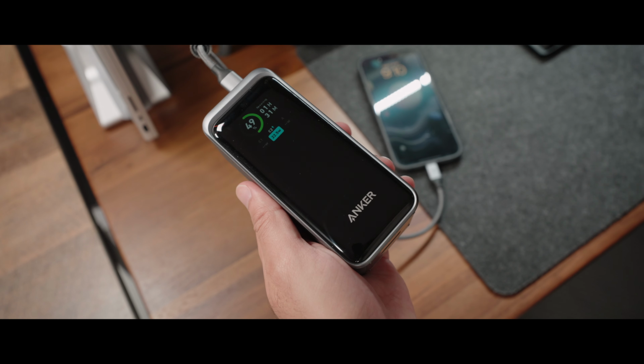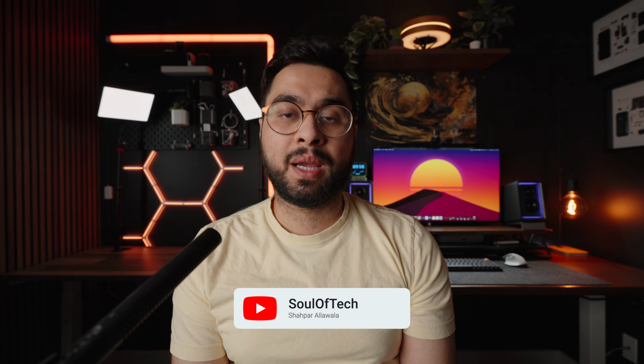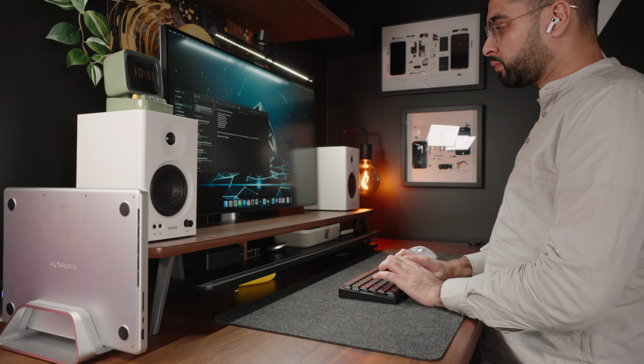Perhaps you've been wondering about this accessory right here, or maybe you're wondering what this is, or perhaps you've been curious about this thing right here. Well, at one point or another, multiple people have asked me about the products I'm going to show in today's video, with the theme kind of being portable and travel tech, and a mix of everything in between as well.